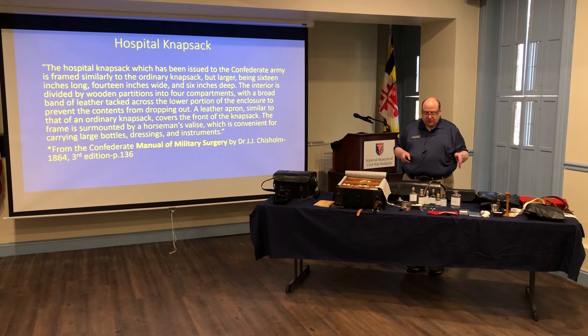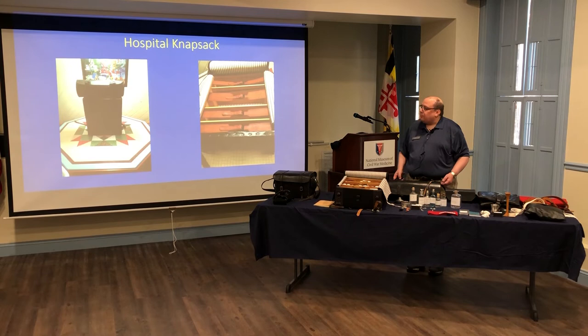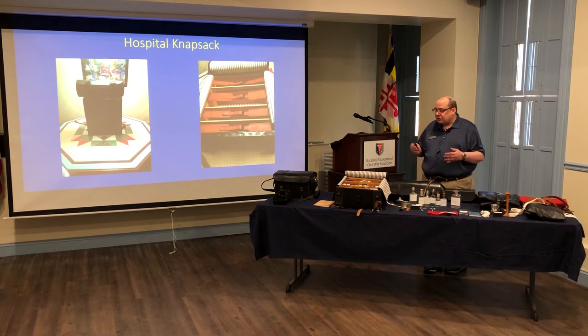So that got me thinking, we need something built. So I went to a sutler today, his name is Paul Lopes, and asked him to create the knapsack. Right now there are no pictures of what one of those knapsacks looked like. So based on just the description that's in the Chisholm manual, this is what we came up with.